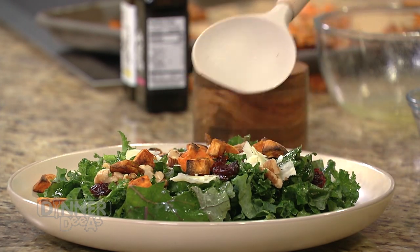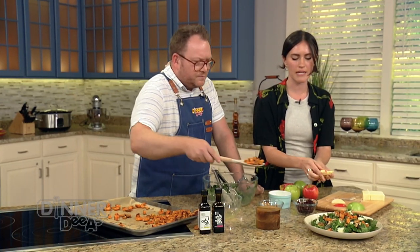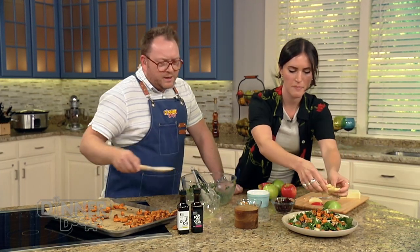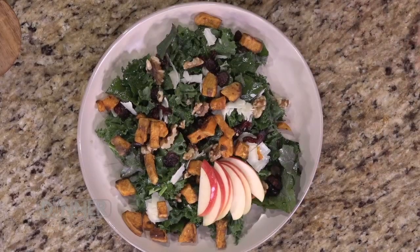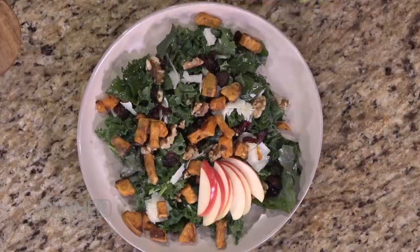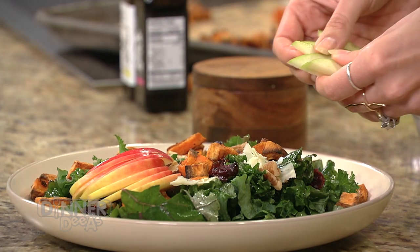Exactly. And usually I like to chop up my apples, but if I'm going to plate it and make it look a little bit elevated, then I will just fan them out like this. That looks perfect. Oh, I love that. Beautiful. So we've got some green apples and some Honey Crisp. Nice. We're going to do a little fanning action. And that is almost it.